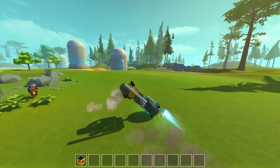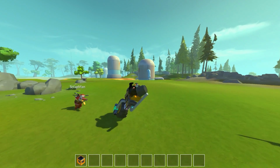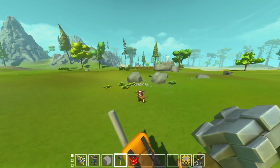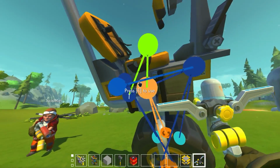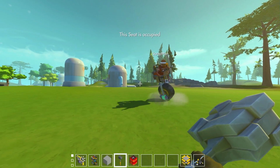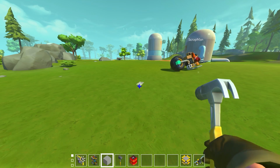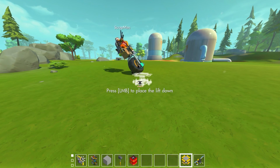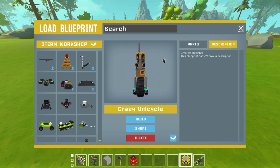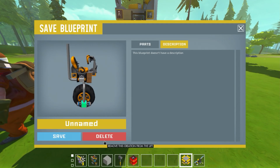Khan? This is called a crazy unicycle, and I don't know how it stabilizes itself. There's three logic blocks on the back, which clearly mean that it's doing something. Obviously. It's doing a lot of things. I mean, if you include logic block, but I don't know. It looks like it's trying to stabilize itself backwards. That's made by Archie Hal? Yeah. All right, well, the awesome wheelbarrow is made by Raku.